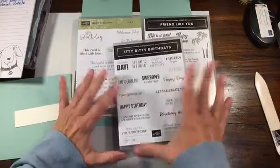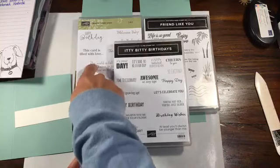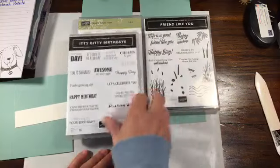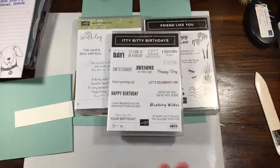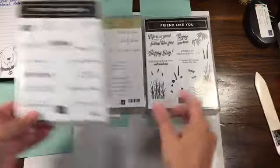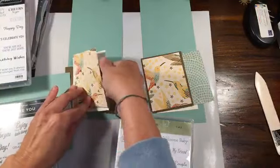So these are all available in the annual catalog. This is an old clear mount stamp set, so this one isn't going to stick as well. Photopolymer is obviously very sticky. And then the cling stamp sets, they always work really well regardless. So what we're going to do is start with one of the bigger ones just so I can kind of show you what we're going to do.